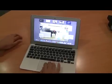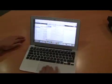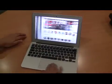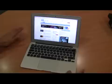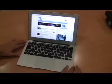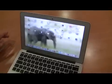Here I have some apps running at full screen, so if I just go back to swipe between full screen apps, you take the 3 fingers and you swipe across, and then it just basically lets you swipe. This is kind of like the BlackBerry PlayBook, where it lets you swipe side to side between those applications. Now, another great feature is the Launchpad.